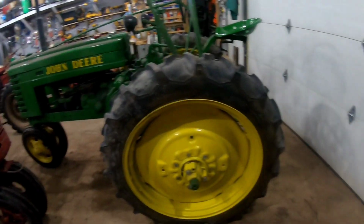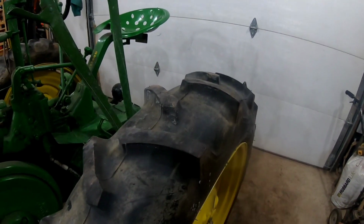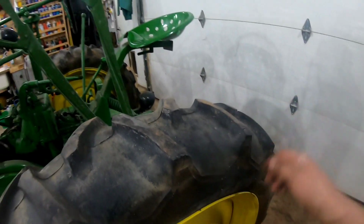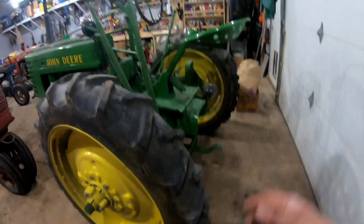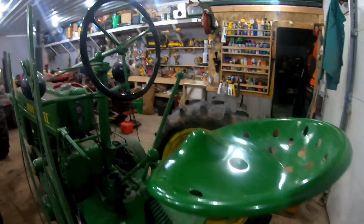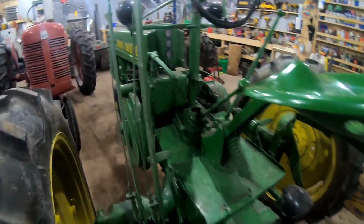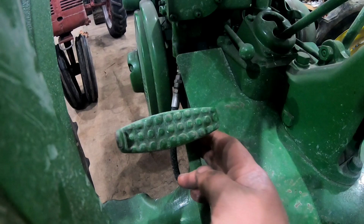So, this thing, if you weren't on the live stream, she's got new rubber. And I mean new rubber. It's 100%. You can still see a little hit. 100% rubber yet. It's seen maybe enough to park it, but the resto on this has been done. You never know how many hours are on these because they never had an hour meter on them. You can judge by looking at things like pedals, how much wear is on the pegs. Not a hell of a lot.